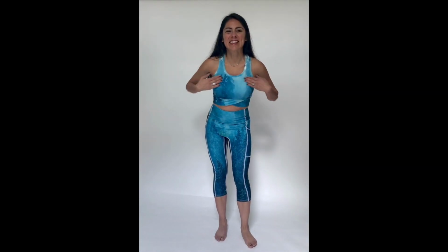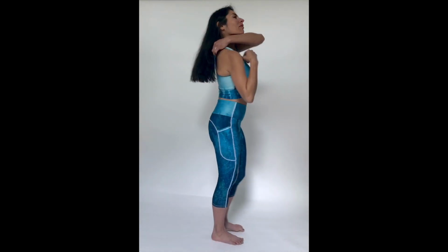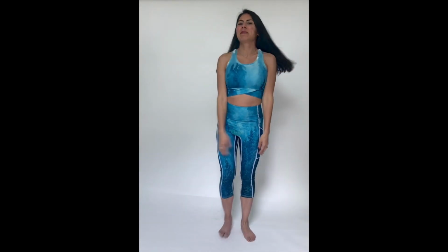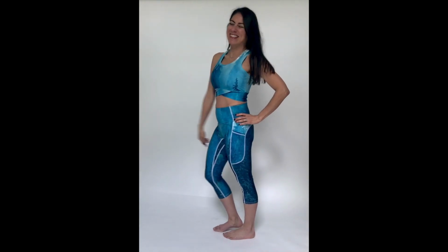I'm wearing the Elevate crop top that just leaves a little sliver of skin showing, and I have the bands underneath. I have a power sports bra that you can't see at all. I love my Sparks and Elevate. I hope you do too.